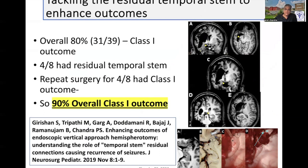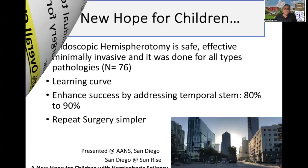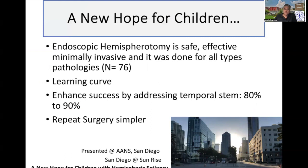And we found that in our failures, whenever there was a residual temporal stem, we went back, and when we did surgery, we were able to enhance our outcomes from 80 to 90%. And this we published in the Journal of Neurosurgery. Hence, with our experience of endoscopic hemispherotomy, we demonstrated that it was a safe, effective, and minimally invasive technique, which could be done for all spectrum of pathologies. There is definitely a learning curve attached to it. And by addressing the residual temporal stem, we were able to enhance our class 1 outcomes from 80 to 90%. And even if a repeat surgery was required, it was usually straightforward and simple.